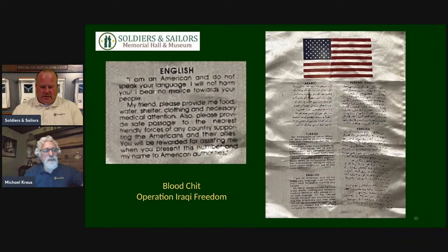Yeah, you can see there Arabic and Persian, Farsi, and Kurdish and Turkish, and like Michael said, just asking to please help and provide food and shelter and clothing and safe passage. It's just representative of what a soldier could be up against, and to have that many different languages within one region would be so difficult. I don't care how much you worked on learning different languages, nobody could speak all of these, and this was a solution to that issue.